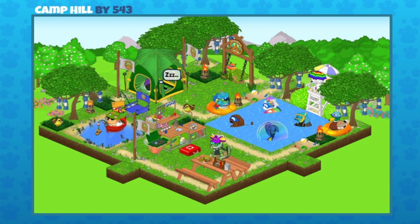In the right corner of the room, you can see 543 has placed four of them together, which allows four pets to actually swim there. They've also added that lifeguard tower next to them to overlook the swimming. Really, really cool, because now we can get multiple pets swimming in the same pool or the same lake. I know.